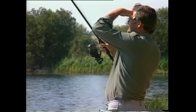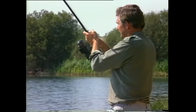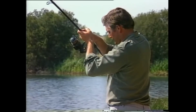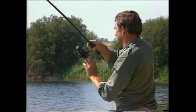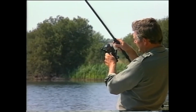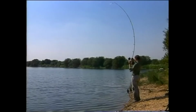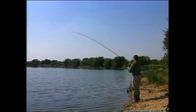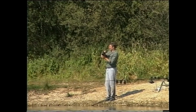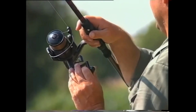Very, very hot day today. Must be well into the 80s. Yet they're still taking bottom baits. Some fish on top cruising around. The water's quite clear and they can obviously see these baits, this one was in about 4 feet of water, so they can obviously see it from the surface anyway. Just taking a bit of line. So it was a good fish. It's just holding its own out there.